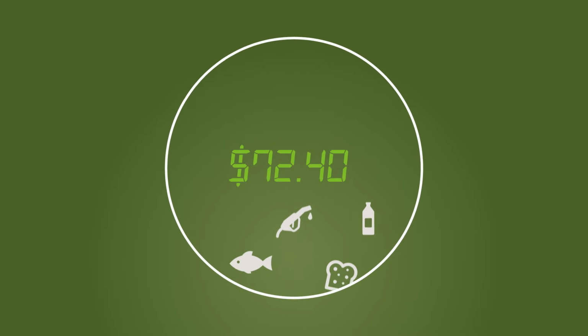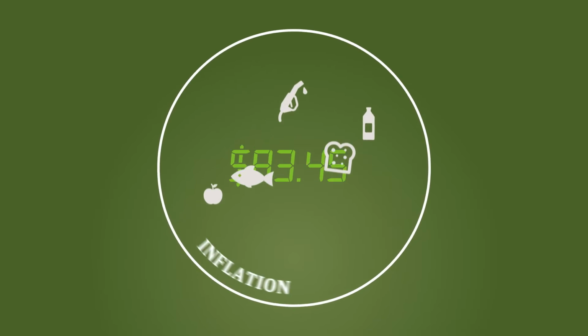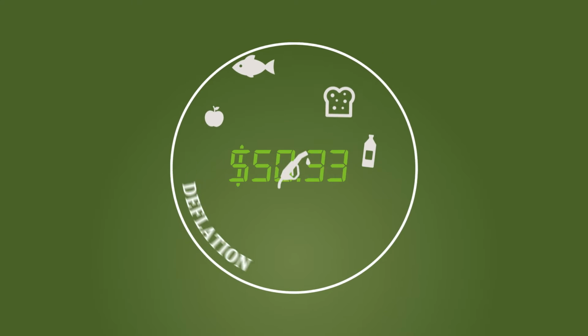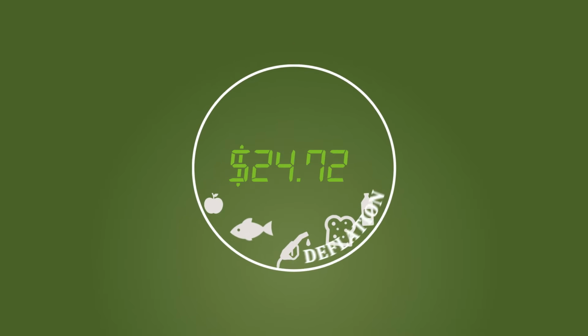When the prices in the CPI are increasing, that's a pretty good signal that in general the price of all goods and services in the country are increasing. Increases in the CPI mean the economy is experiencing inflation. When prices of goods and services are falling, the CPI will show us that deflation is occurring.